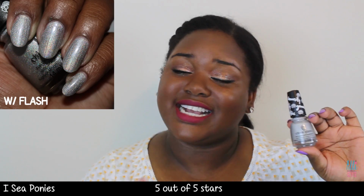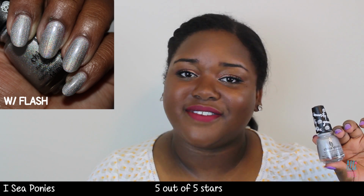And therefore Sea Ponies falls at 5 out of 5 stars for me. And the last one we have is this iridescent topper. This one is kind of like an eggshell white base, milky base with a ton of iridescent shimmer in there. It's beautiful. I think to look at it in the bottle is absolutely beautiful.